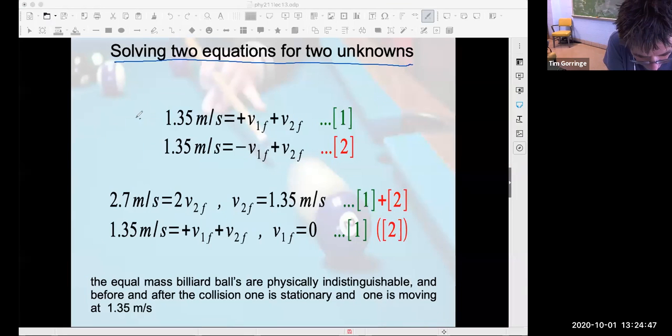And I just rewrote from the last slide these two equations. And if you look at them, one of them says that the sum of the velocities after the collision is equal to 1.35 meters per second. And the other one says that the difference in the velocities, v2f minus v1f, is also equal to 1.35 meters per second. So how can that be? Let's work out the solution.